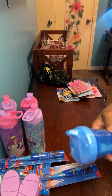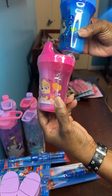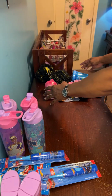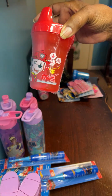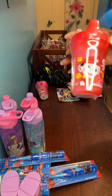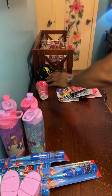I also got Skye and Chase little sippy cups. I'm glad that they have several items for these characters, because they help you make a nice little set. This is Marshall. I just got one cup for Marshall. I didn't see anything else. I'm sure they probably do have it, I just hadn't seen it. But I just got this one little Marshall cup.